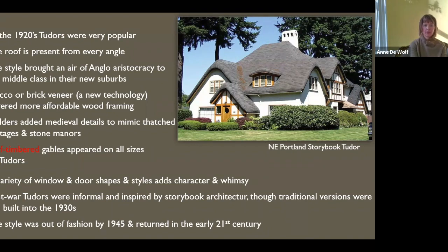Half-timbered gables appear on all sides of Tudors. Half-timber is this detail where you have wood framing with stucco or brick. And in the original methods, they actually used timbers and then laid in brick in between the timbers to create a pattern. Nowadays, we just apply a molding to look like half-timber. A variety of windows and door shapes and styles adds character and whimsy.